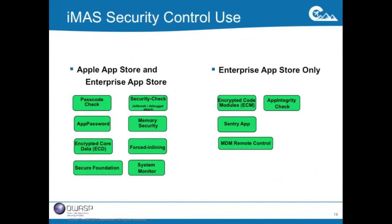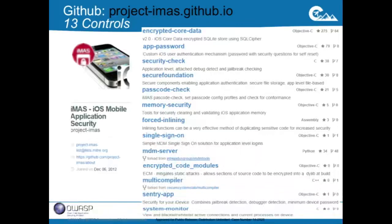If you look at our controls, most of them you can wrap with your app and deploy on the Apple App Store. But a few are specific to the enterprise app store only, and that's just because of the particular techniques we're using. And that's really what we're targeting. Part of it is we want to facilitate enterprises to deploy custom applications in a secure way. So we have, up on GitHub, 13 controls. We have them all listed here, and you can see there's a whole host of developers that have starred them and forked them. We have about 470 some odd developers over the last 18 months that have shown interest by starring these, and I think we have about 100 or so that have forked the code.